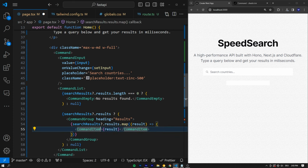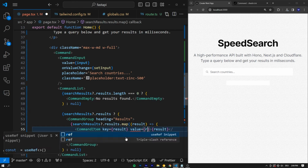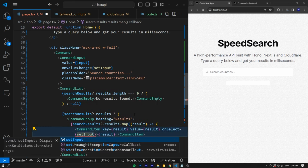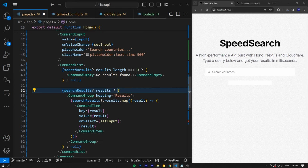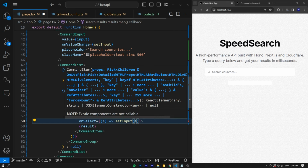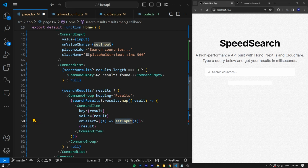And this CommandItem also gets a couple of properties. For one, that's the key, because every time we map over something in React, we need to pass the top level item a unique identifier, a key. And this is going to be the result. The value of this is going to be also the result. And lastly, we can pass this an onSelect handler. And basically, this is going to set the input as well. And if you remember the shorthand right here, all this means is basically we receive the event, and it's the same syntax as executing whatever function we pass into it by just forwarding the event to it.